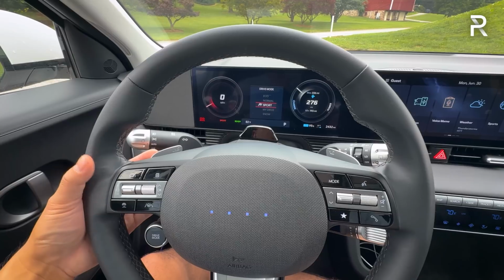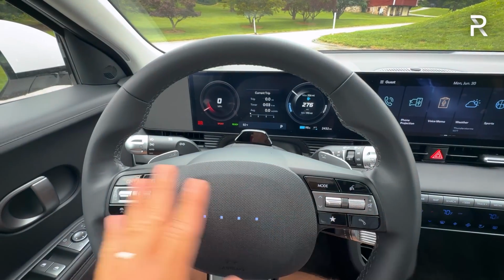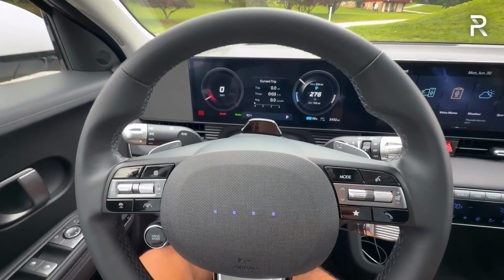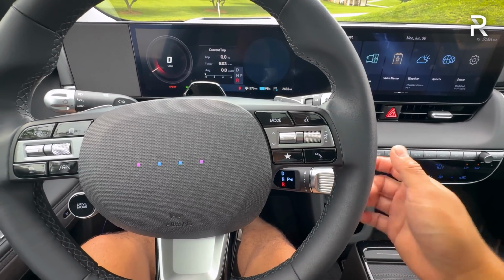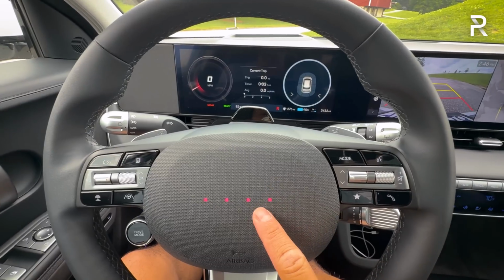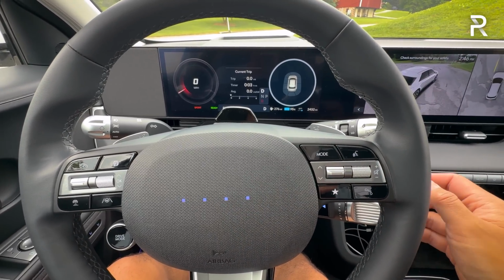You have these paddles on the wheel to control your regen braking. You can also push on these buttons here to control your cruise control and change the way that screen looks. The other cool thing is when you have the vehicle in reverse, which, by the way, the gear selector stalk is here, twist it toward me to go to reverse. This changes red to let you know it's in reverse. When it's in drive or park, it goes back to the white color.